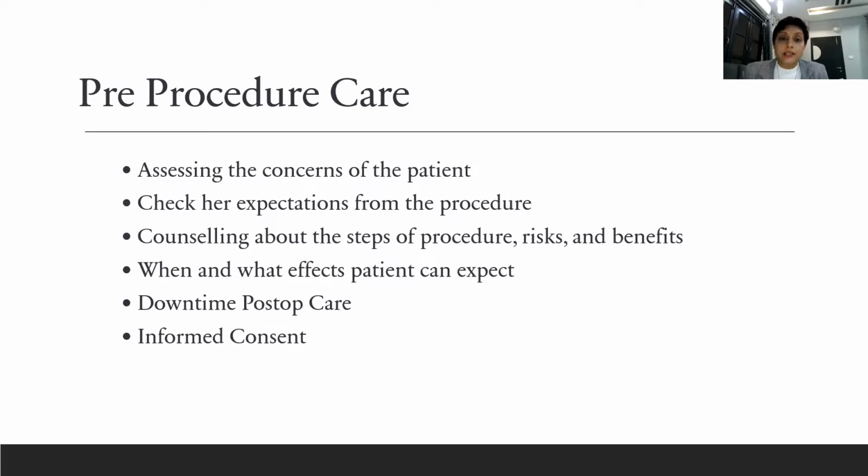We have to assess the concerns of the patient, because whenever a patient comes to you, we have to know what her concern is, and for what she wants to take PRP. And you check her expectations from the procedure. You have to nicely explain to the patient what she can expect and what the results of the procedure could be. Counseling about the steps of the procedure, risks and benefits, when and what effects the patient can expect, downtime, post-op care, and informed consent.